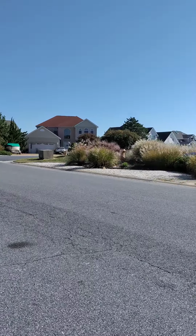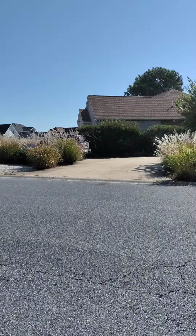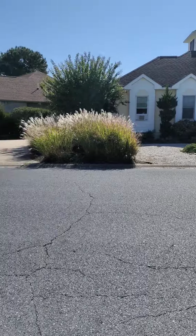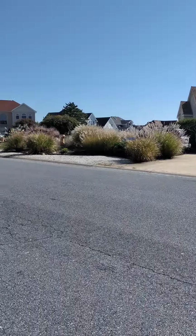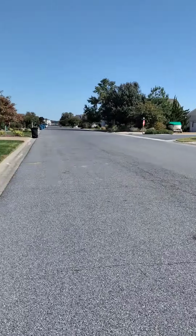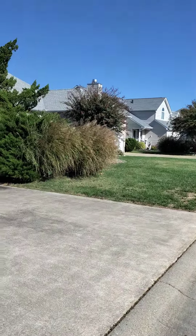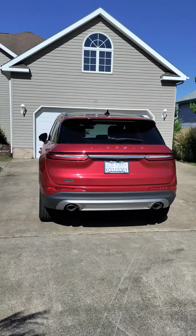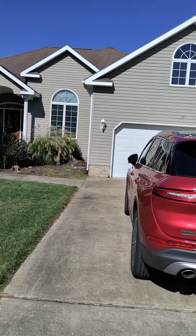So the house was built in 1996. Looks like probably the whole neighborhood was built around that time. It's probably when this portion of Ocean Pines was developed. We'll take a walk up there now. You can see there's a 2-car garage.